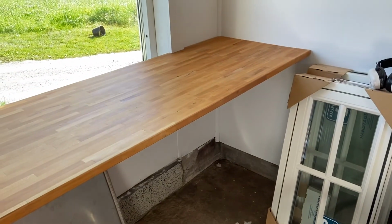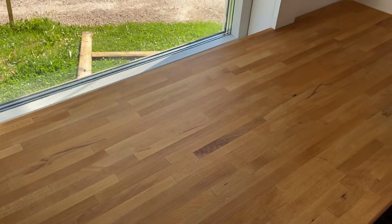So I was looking at different countertops and everything, but then my mom remembered that we had one like this one in the hunting cabin, and that hunting cabin is hardly ever used. They have one main hunting cabin where the whole team is, and then they have some smaller places, but this one they hardly ever use because it is so tiny.